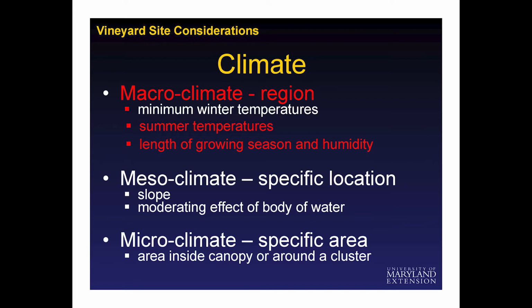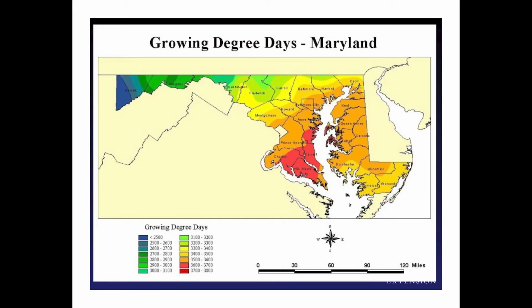Some of the other things we deal with, not as critical, are the summer temperatures and the length of the growing season. That's going to influence the disease reaction. It's going to influence the grape and wine quality. So basically, from far western Maryland all the way through to southern Maryland, we may have anything from less than 2,500 growing degree days all the way up to 4,000 growing degree days. So here we can ripen any cultivar grape that we know pretty well. Out here, very, very limiting. You're not going to grow Cabernet Sauvignon, you're not going to grow Zinfandel, late season varieties out here.